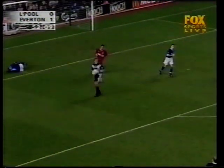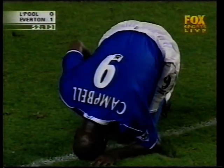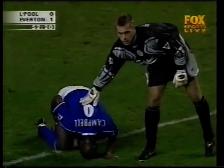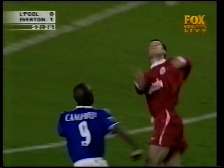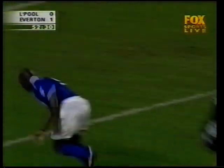Westerveld had to be quick there with Campbell bearing down on him, and the Everton player injured as he fell. You know why, don't you, Alan, that Westerveld followed through with his boot? He's felt that. Might get another look at that. Watch this. Carragher misses it. Watch the foot of Westerveld. There we go.